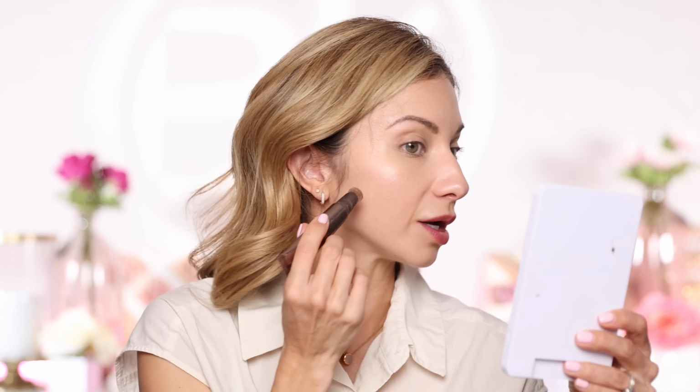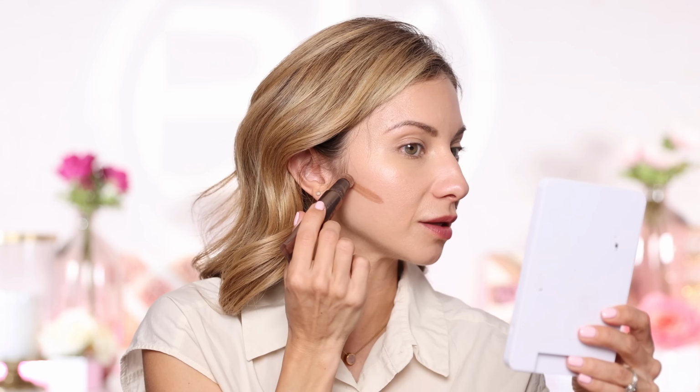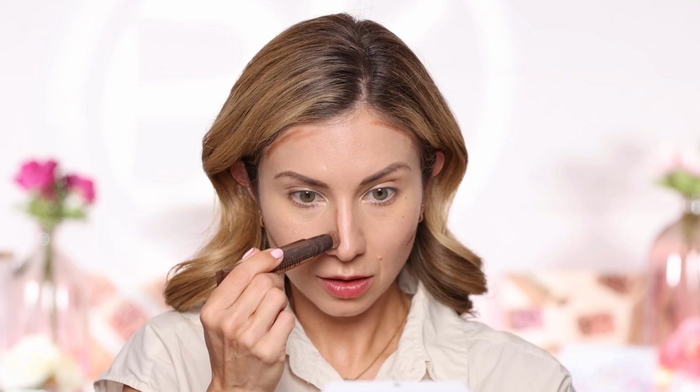And what I'm gonna do is start right here in the center of my ear, and I'm going to create a little line, stopping kind of right before the apple of my cheek starts. And then I'm also gonna run a little bit right here at the hairline. This, by the way, is the shade Fair Medium. And I am gonna run it down my nose, kind of thin out my nose a little bit. There we go. Okay, so now we're gonna go and blend this in.